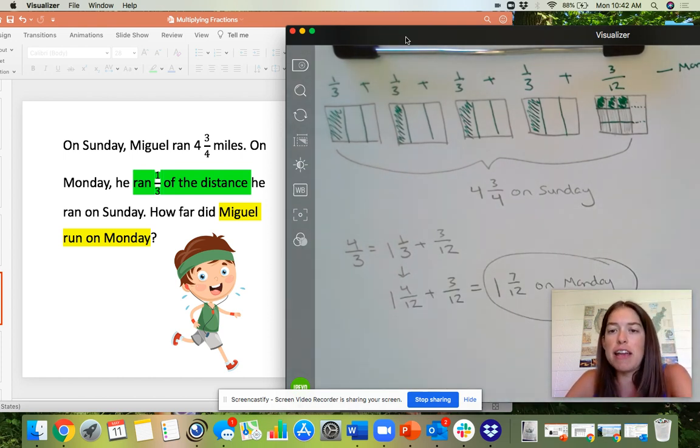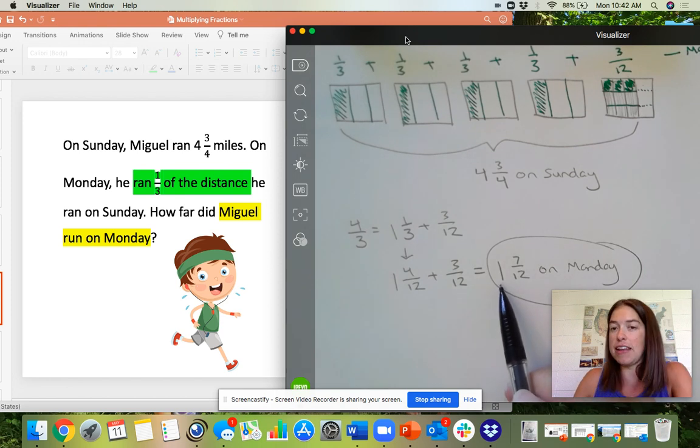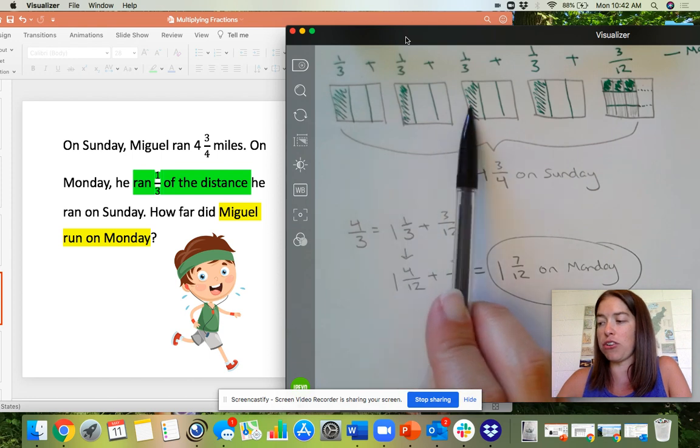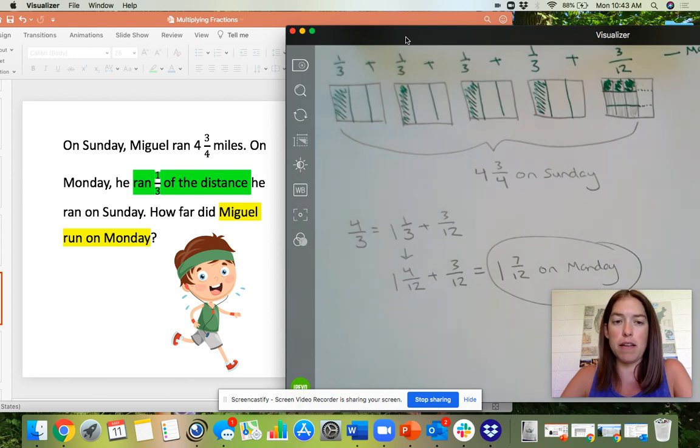That makes sense because I know he ran less on Monday than he did on Sunday. In fact, 1/3 of the distance. So on Sunday, he did this long run, 4 3/4 miles. And then on Monday, he only did a third of that. So he just did a piece of that run. It's got to be a shorter run. And when I figured out exactly how long it was, by taking 1/3 of each whole mile and 1/3 of his 3/4, we figured out that he went 1 7/12 miles on Monday.